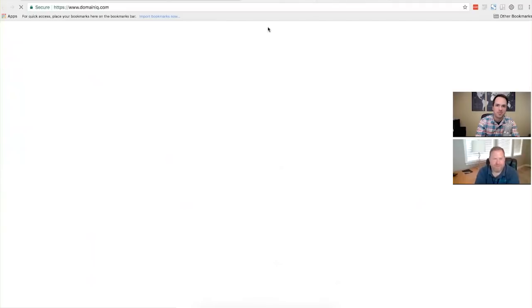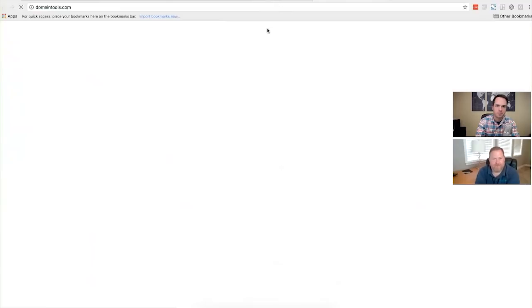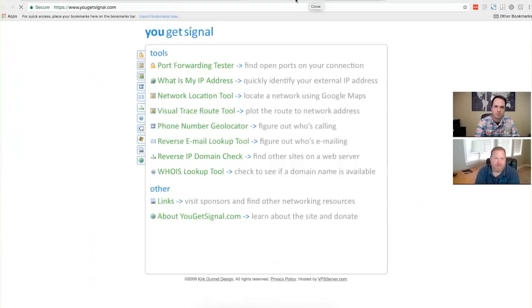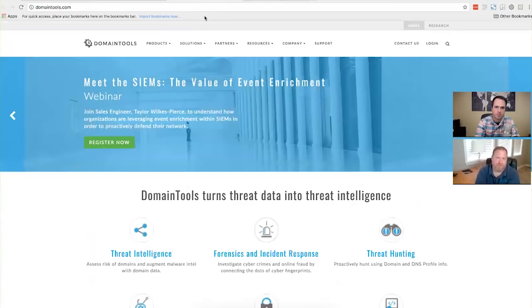Yep. So Domain IQ, and then the other two that were listed. These are for finding out information about a domain name, right? So when was it registered? How many times has the DNS changed? Has the ownership changed recently? What other domains are on the same server or same IP block or same IP address?